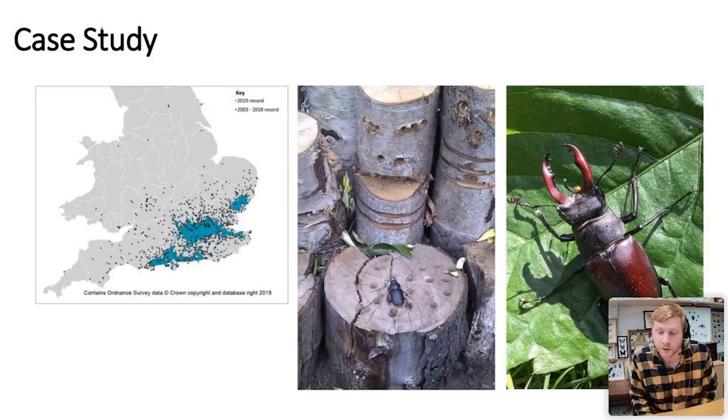Now, this could be direct or indirect. This could either be areas of woodland being felled, or it could be the way in which woodland areas are managed. If deadwood is removed when it falls down, then there's nothing for the stag beetle to complete its life cycle in.